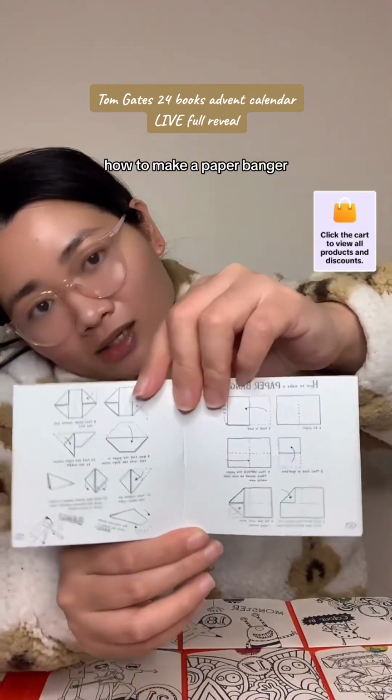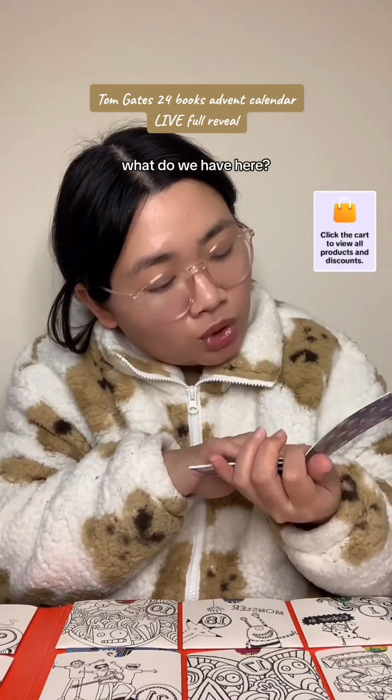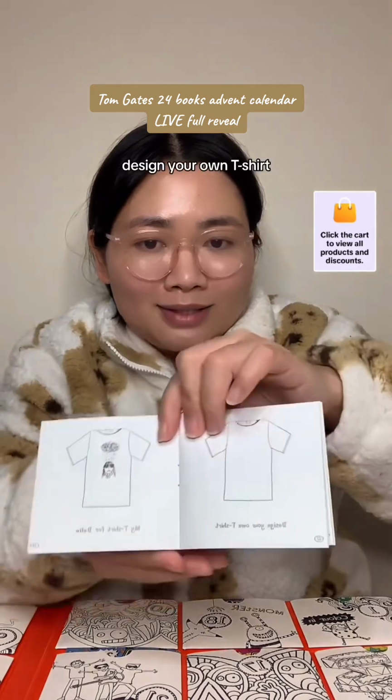How to make a paper gangbanger. Another origami project. And it seems easy. Of course it has to be easy. It's for kids. Oh, what do we have here? Doodle anything you like. Design your own t-shirt.